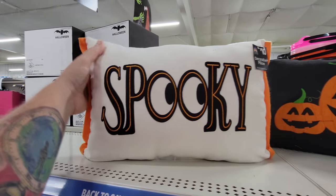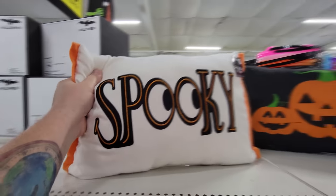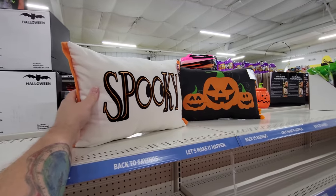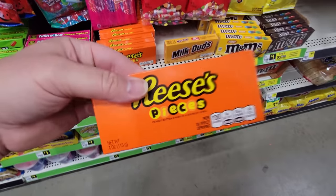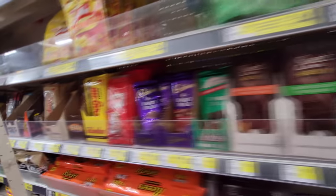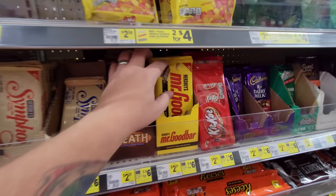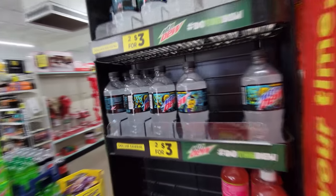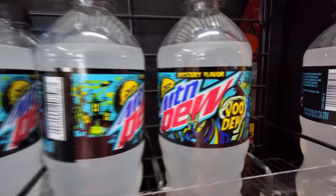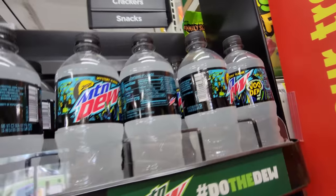Oh, look, it literally is a spooky, and I called it a pumpkin. There's the pumpkins, there's the spooky, but they're pillows, not pumpkins. Now, if you want to be the cool house in the neighborhood, you come down here and you get these things to pass out, full boxes of candy. Or even better, look at this. Imagine going to a house trick-or-treating and getting a full-size XL Mr. Good Bar. Oh my gosh, they also actually have the Voodoo Mountain Dew. Look at this, I had one the other day. It was pretty tasty, but it wasn't the best thing I've ever had.